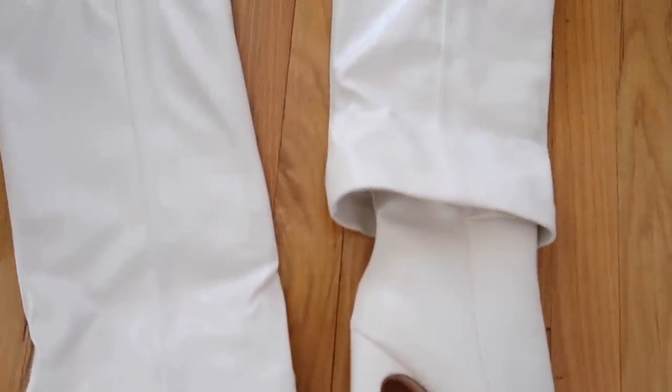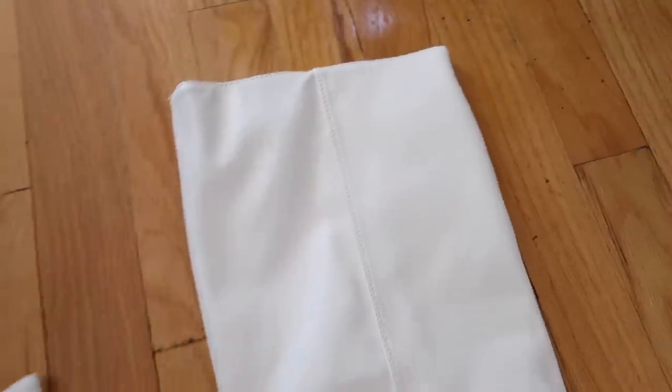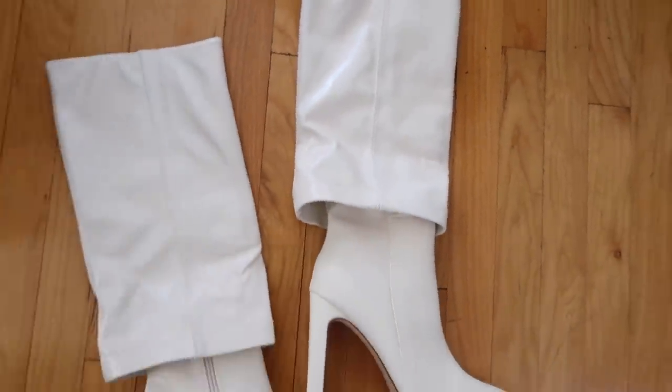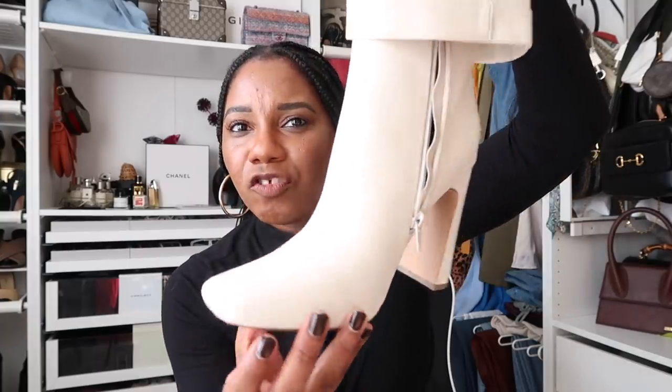I went with my normal size, which is a US size 10, and they fit perfectly. They're also really comfortable. Even given the heel height, they are super comfortable.